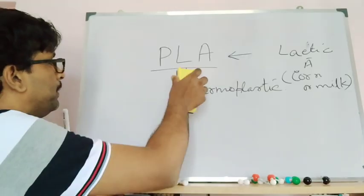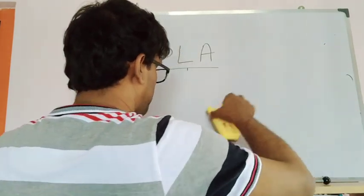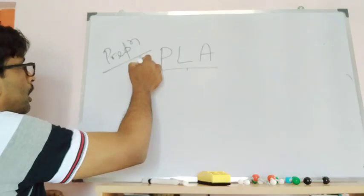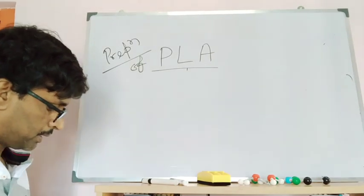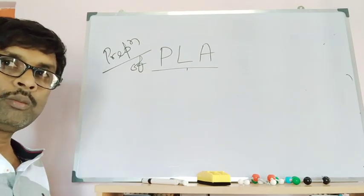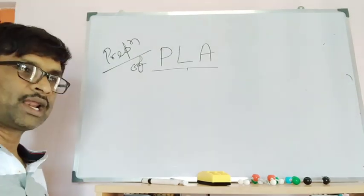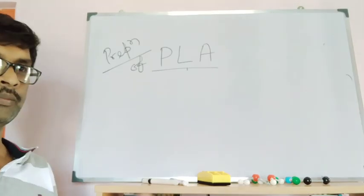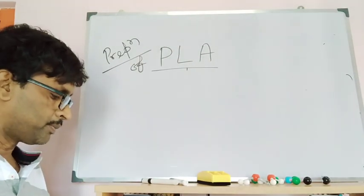So now how can we prepare this PLA? What is the preparation of PLA? There are three methods for the preparation, or synthesis, of polylactic acid. First, how the biopolymers are classified: the well-known biopolymers are starch and cellulose, which are based on carbohydrates. We know the structure of starch and cellulose. Other ones are silk and gelatin, which are protein type materials.